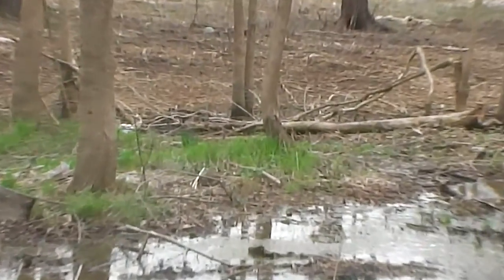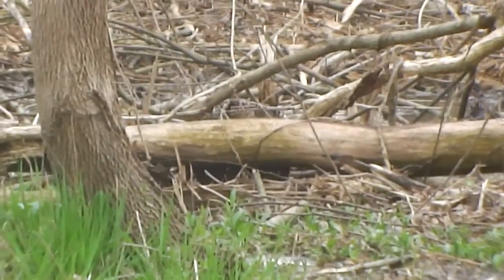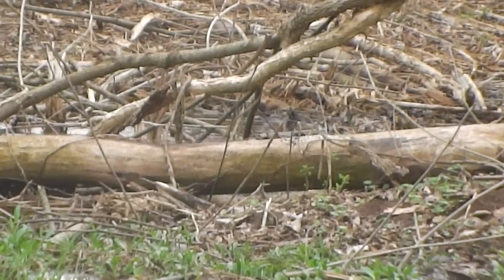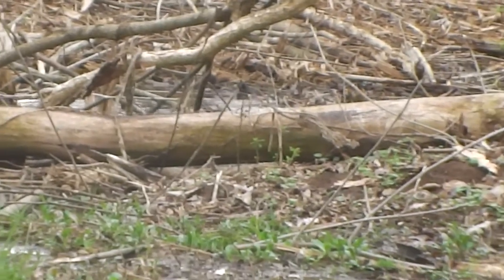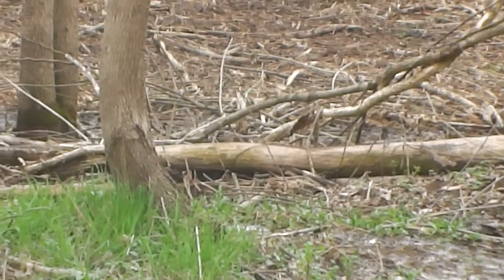Let me see if I can zoom in. See that bird over there taking a bath. There he is. Or she. There's a bunch of robins, that little water over there. They're splashing around like it's Saturday night. It just flew off. I guess they knew I was talking about it.